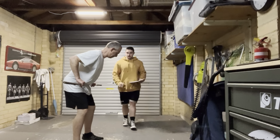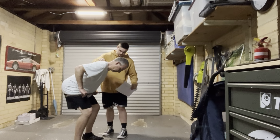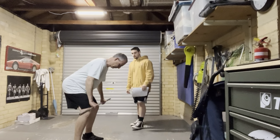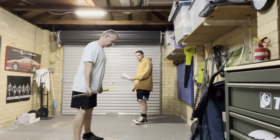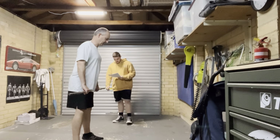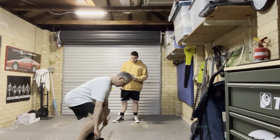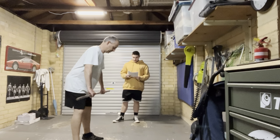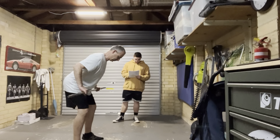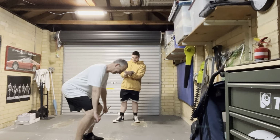Like that. But you've got to bend over more, so push your hips back and bend down. Yes. And keep your shoulders straight, your back straight. Is that good? I'll tell you, because I'm doing an assessment.